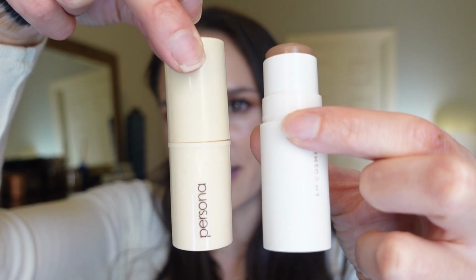Like, you know, Mario has one that's like this. Persona Cosmetics is really easy to blend as well, and this does remind me a lot of that. Here's the Persona one. It's just kind of the same packaging and everything. I don't think hers is, it might be almost this expensive. I think Persona's might be in the mid 20s, and this is in the $30 range.